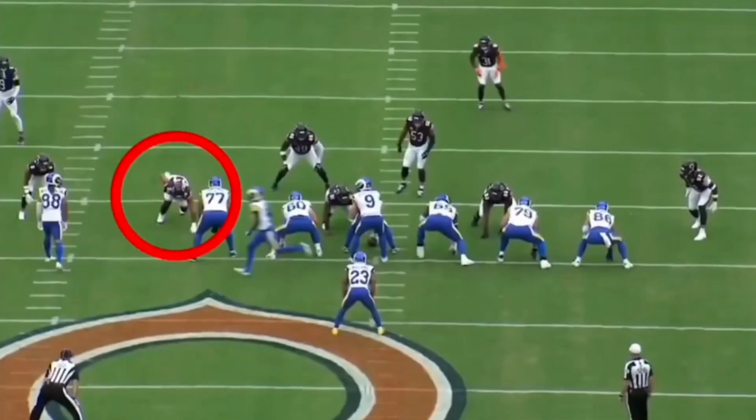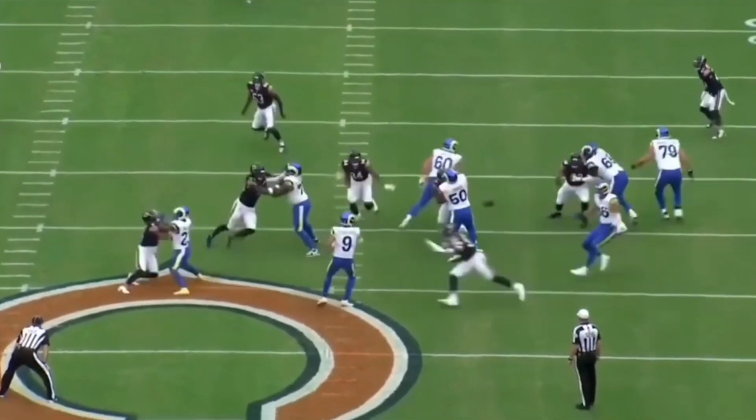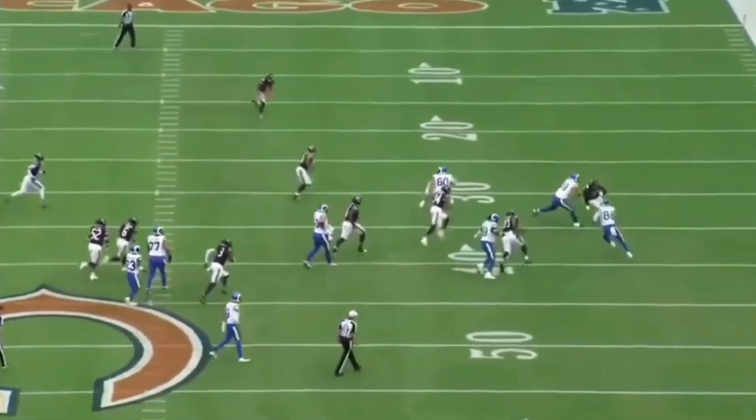There's a reason he was able to rack up 56 tackles last year while only playing about 500 snaps, and it's because of this. He chases down plays at a rate that you just don't see from many prospects, and that's why I loved him so much.